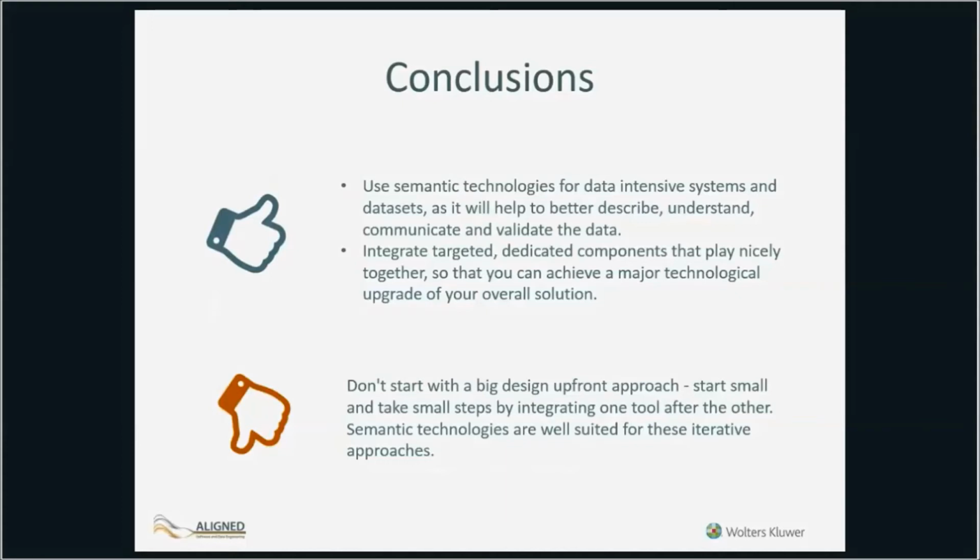Please don't start with a big design upfront approach. Start small and take small steps by integrating one tool after the other. Semantic technologies are well suited for these iterative approaches.